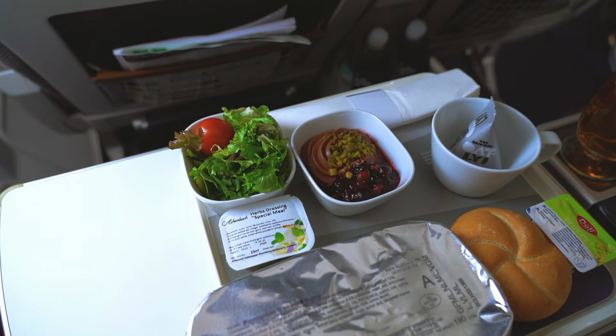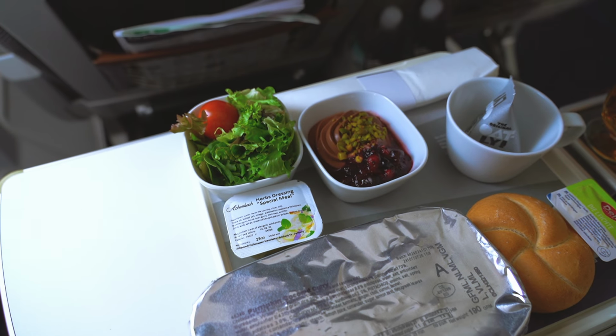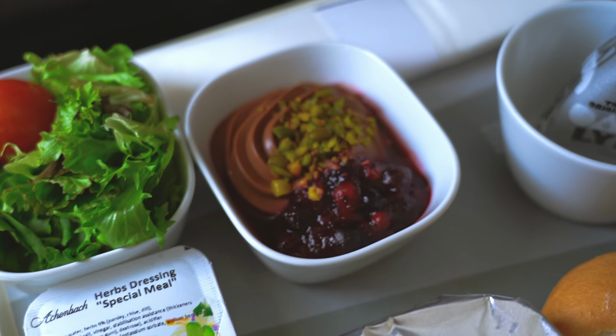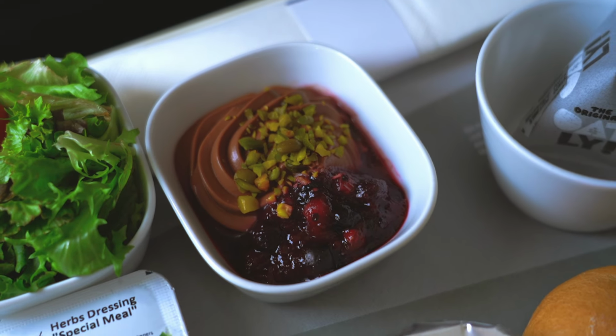And here's my pre-booked vegan meal. One of the benefits of pre-booking your meal is that your meal arrives first. The meal consisted of salad, dressing, pumpkin coconut curry with rice, chocolate mousse with raspberry compote, oat milk, bread, and vegan butter.